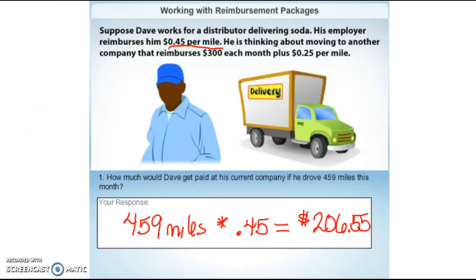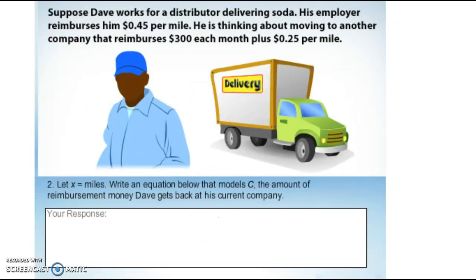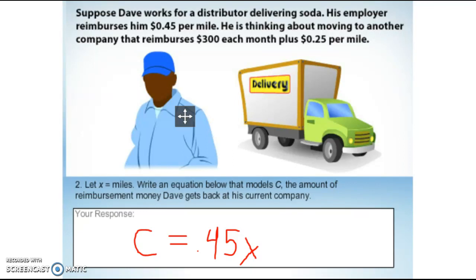All right, hopefully you found that 45 cents per mile, multiplied times the 459 miles, tells you that he made about $206.55. Let's see if we can come up with an equation to describe that, where C is the amount of money he makes, x is the number of miles. See if you can come up with the equation here. All right, here's the equation I came up with. C equals 0.45x. 45 cents times the number of miles equals the amount he gets reimbursed.